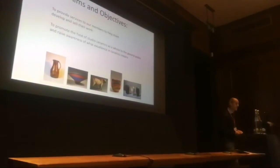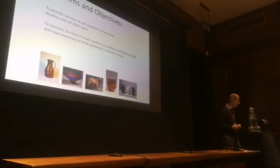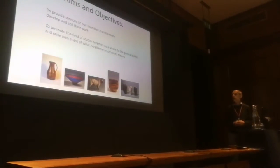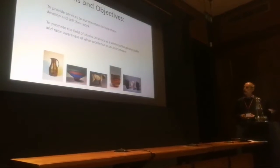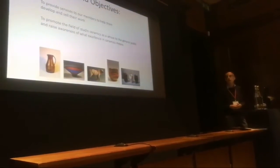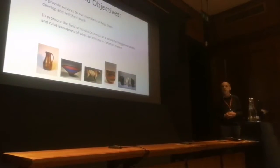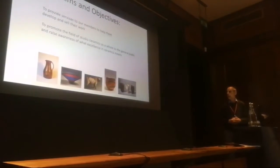I should say, before we go on to this, roughly about our numbers and our membership. We have two types, two levels of membership. Our full members own the organisation and have voting rights when it comes to electing our council. We have about 300 full members who gain admittance through a rigorous process of selection for the quality of their work. And those are the full members.